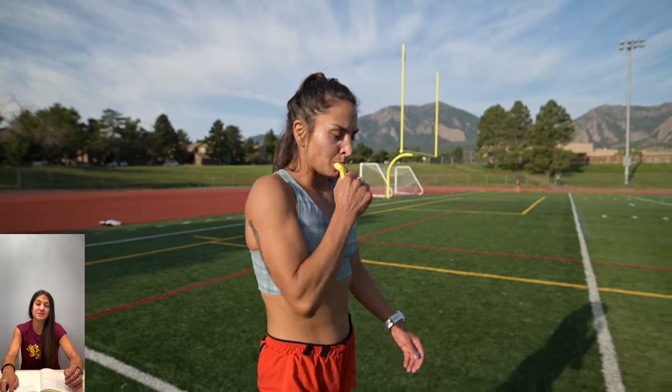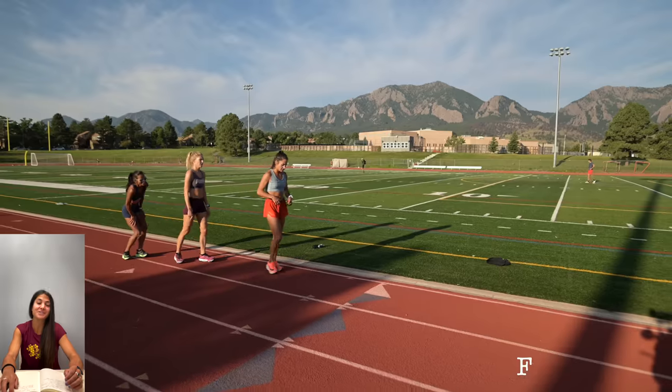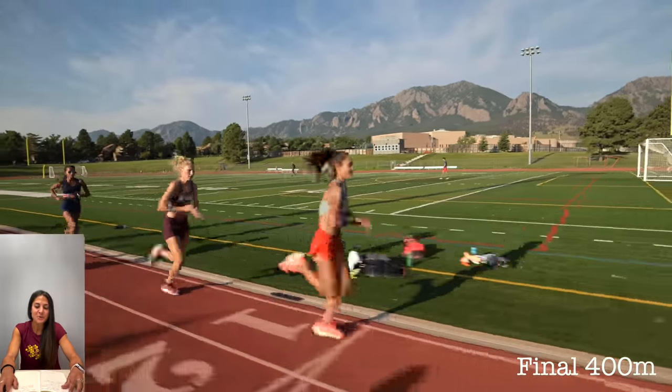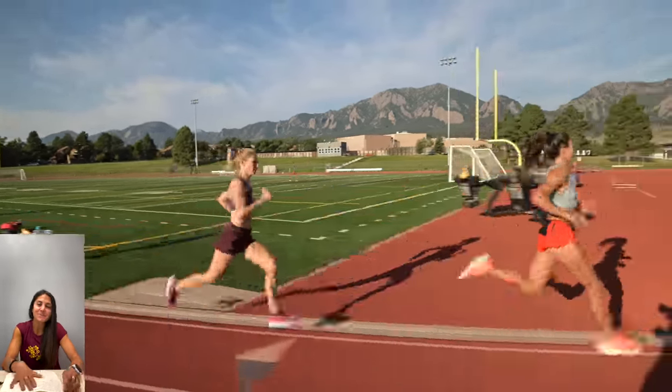But I was really happy with that race. Steph definitely deserved to win. She ran really strong. She ran really good tactics, and she led the whole thing. So I'm very happy for her.